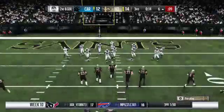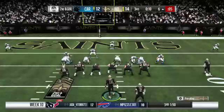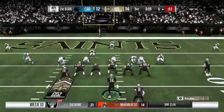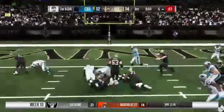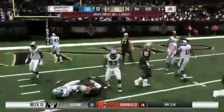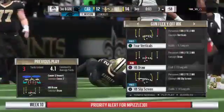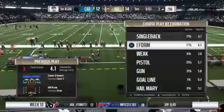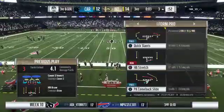Second and goal from the 6 this time. He'll get it up the middle, and that'll get him halfway there as he takes it from the 6 to the 3-yard line. Now after the running play, we've got a man down on the field. While the training staff works on him, we'll step aside and be right back.